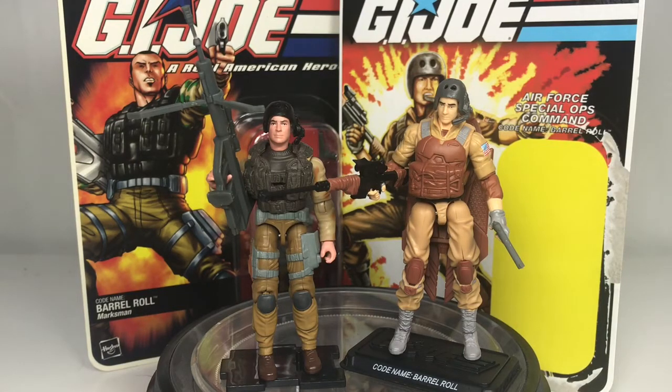And we'll get to all of that in just a little bit when I go through accessories for both, detail, and we'll go through the figures.